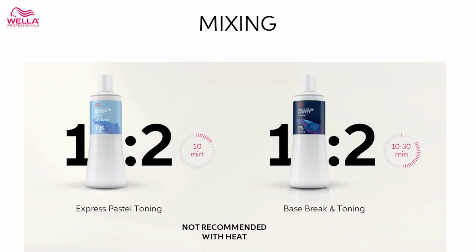Depending on the type of service and end result, you will either choose our Welloxon Perfect 1.9% or 6 volume for express pastel toning, or 6%, which is our 20 volume, for base breaking and toning. You want to make sure you pre-lighten the hair to approximately half a level lighter than your desired result. Apply your toner to towel dried hair, check frequently for desired result, and no heat required.